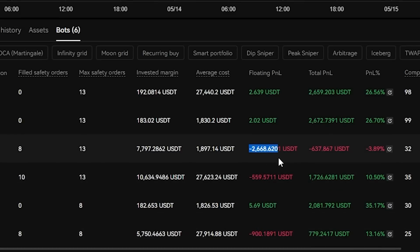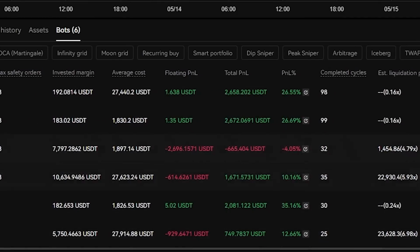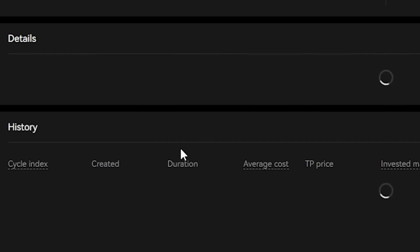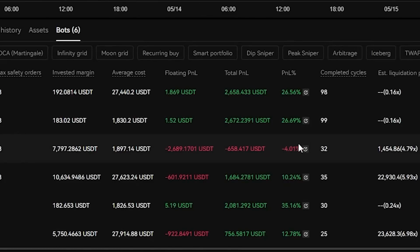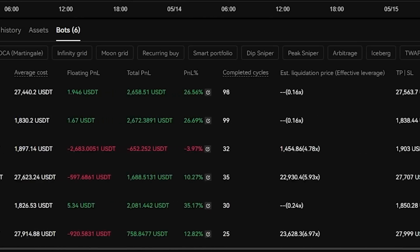Now, this slow bot on Ethereum has been open for a while, and unfortunately, it is at a pretty decent floating deficit. So what I want to do is I want to go to the detail of this bot. So if I go to the far right, you can see that the current position is 41 Ethereum. Okay, so I want to add a short now for 41 Ethereum to hedge out this position. And once we go up and close above the take profit price of this one, which is currently at 1,903.